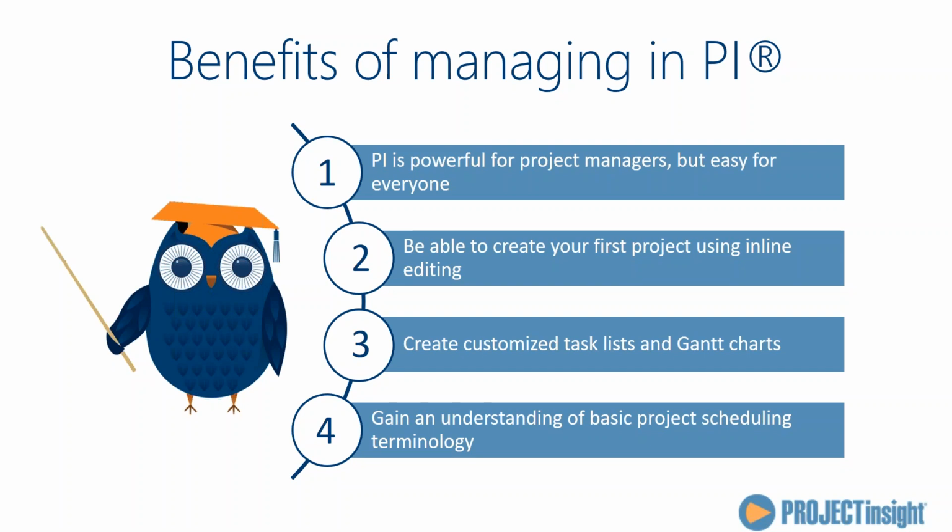Okay, we do have a question coming in. Are you able to expand on inline editing for reporting? Okay, we've got that question.